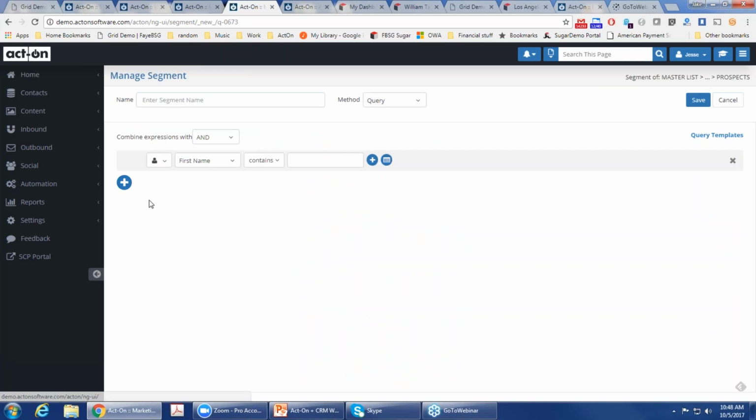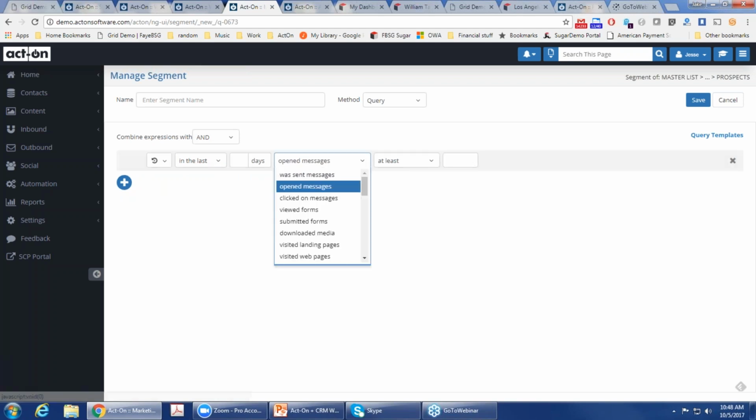So what this allows you to do is create some sort of criteria, so if they meet something, it's going to put them in a separate list that allows you to market to them differently than you would other people. So you could do things based on their profile, or their behavior. So if they opened a message in the last X amount of days, or if they clicked on it, or if they viewed a form or submitted a form, then you can start to segment those lists separately, and that allows you to start marketing to them a little bit differently than maybe the other contacts on this list.